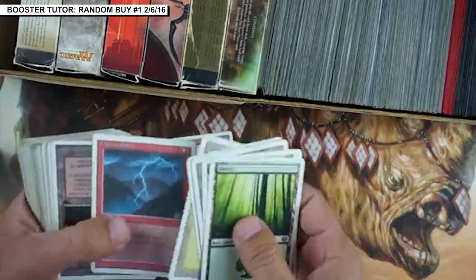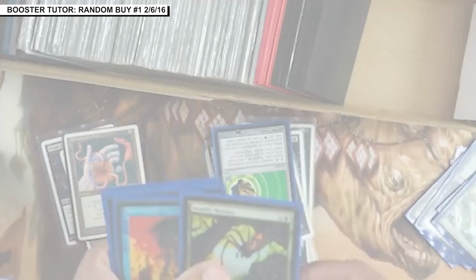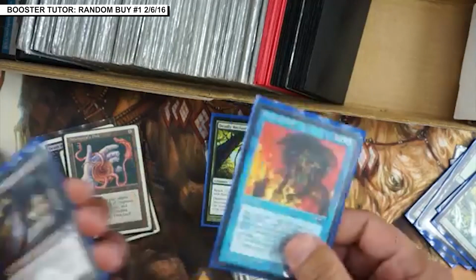Oh, okay. I thought it was all Urza Mines. Ah, oh, Lightning Bolt. Urza's Tower, Urza Mine, that's cool. Force of Will, that works.